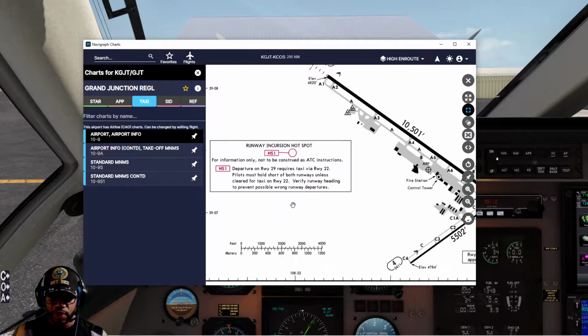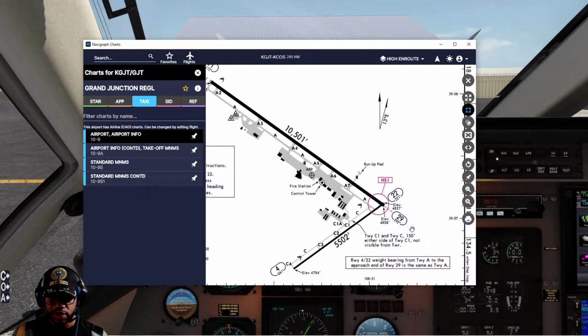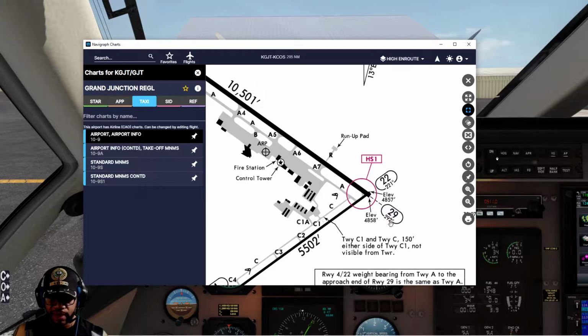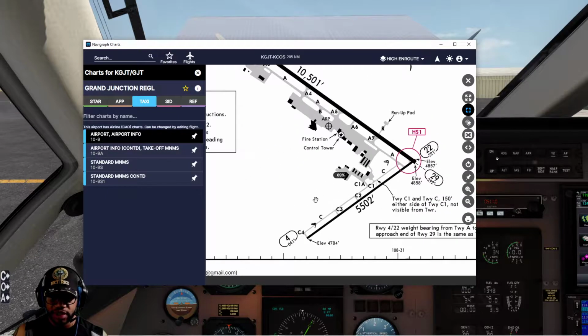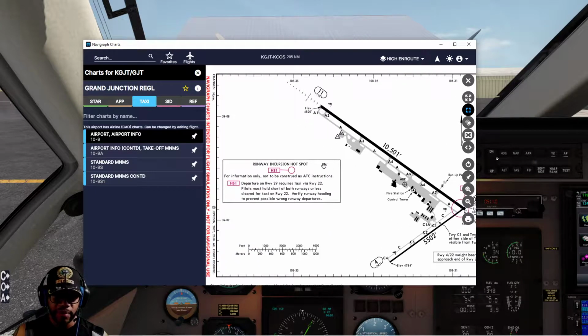So it's very important that we read these notes. Pilots must hold short of both runways unless cleared for taxi on runway 22. Verify heading to prevent possible wrong runway departure. That's very important. We want to make sure, as you see here, that we are at least lined up flying ahead of 292 versus 221, which could be a grave mistake. It's happened before in real life. So there's no question if I'll be able to make that happen, because I will. I'll make plenty of mistakes probably today, folks.